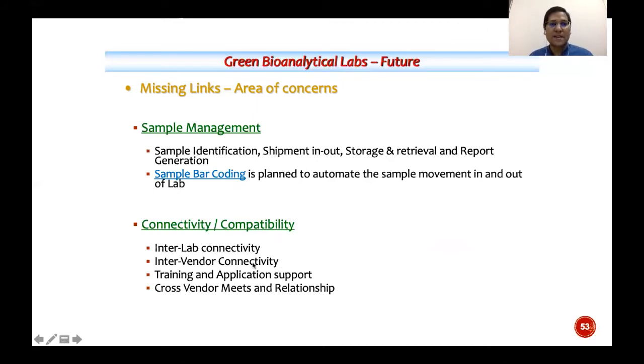Anyways, the areas people are lacking are connectivity, compatibility, inter-lab connectivity, inter-vendor connectivity, training, application support, cross-vendor meets and relationships. Like inter-vendor connectivity, for example Waters HPLC, AB SCIEX or Thermo MS. Earlier they didn't have connectivity. Today they have some, with intervention devices, but those are not fully compliant or fully supportive. Some of the features we need to sacrifice when we have two vendors. When you have one vendor, it is good. Sometimes we know Shimadzu's HPLC in our area is better than Waters, and Waters MS is not okay, so we have to go for SCIEX. This is my experience. Shimadzu has good connectivity, but many other vendors don't have good connectivity. Some of the features we need to sacrifice. So there we have scope for improvement.